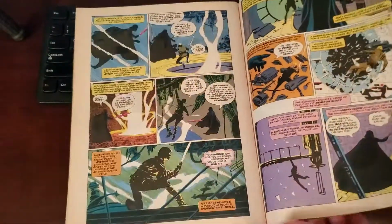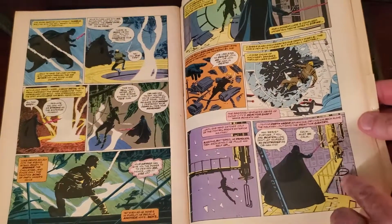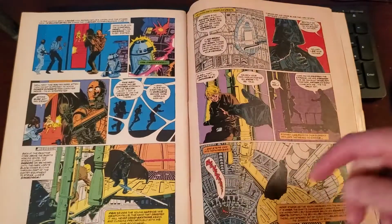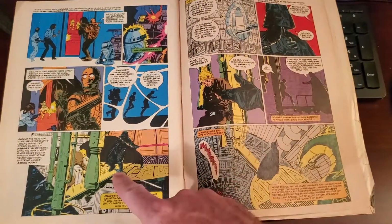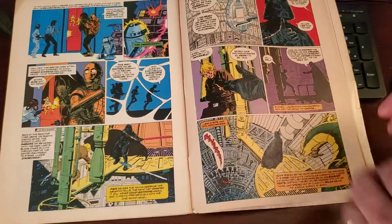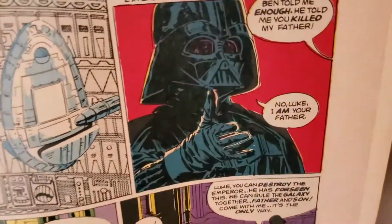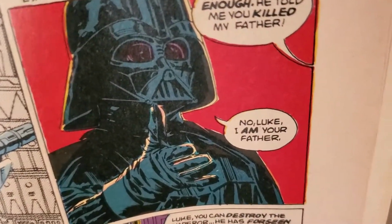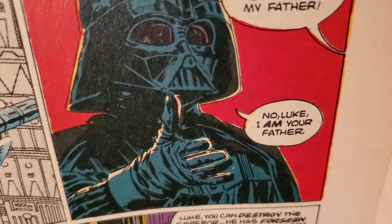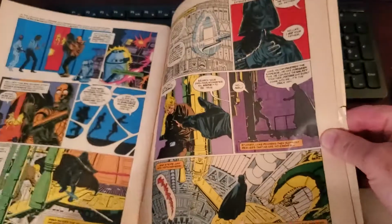Yeah, and of course the Luke and Vader fight, Luke sailing out that window, and he's on this little tiny bridge. Now of course they don't show the hand coming off, they just show the lightsaber falling off. There's no hand on it anymore, but you know what happened. Now right here is a little bit different. In the movie, I don't think Vader said "No, Luke," right? He just said "No, I am your father." They have "No, Luke" there. So that's a little different.